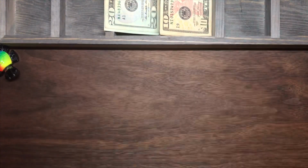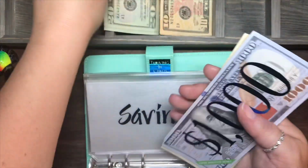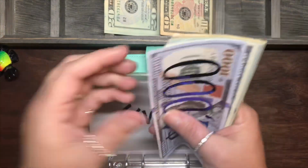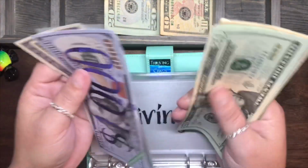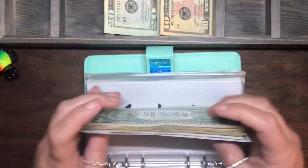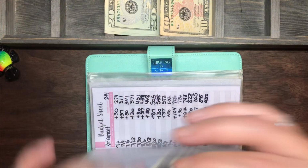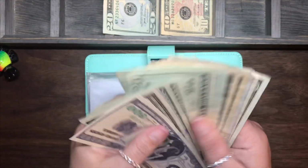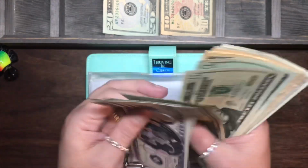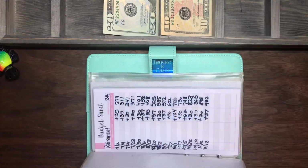And now we move on to my savings. And starting with savings, we're going to be putting $30 in. So now mine and my husband's savings has $1,814. And retirement is going to get $30 as well. So retirement has $962.